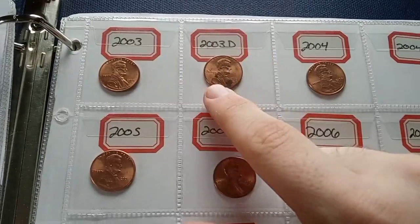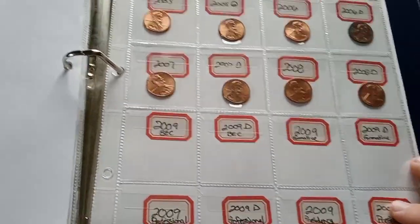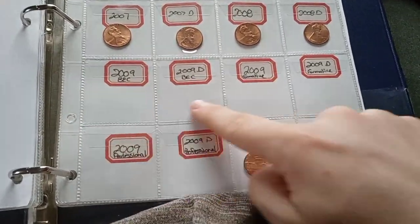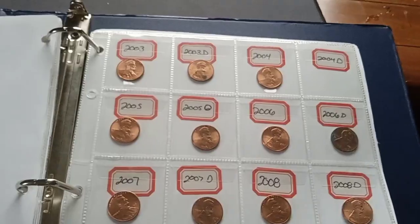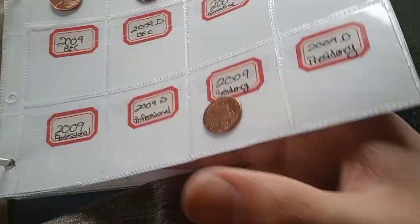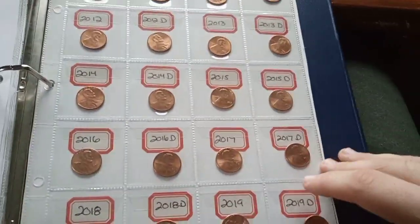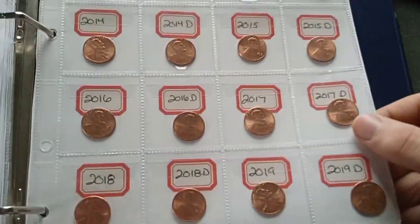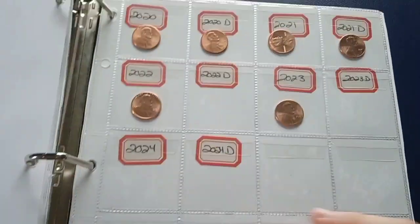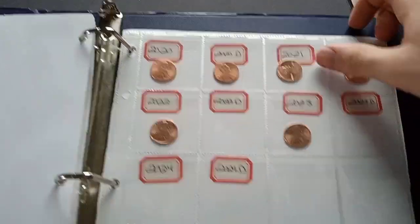We're still missing that 2004 Denver. We need an upgrade for the 2003 Denver, and we don't have most of the 2009s. Now, we didn't even get a chance at upgrading or adding any of these today because those rolls had the newest cent of 2001. This page is completely filled out with brilliant, bright cents. And then this one, we're still missing the Denvers and the 2024s, which are being released now.